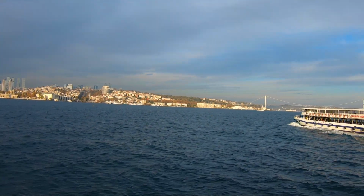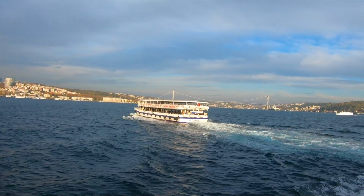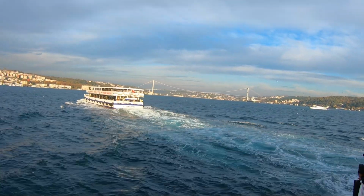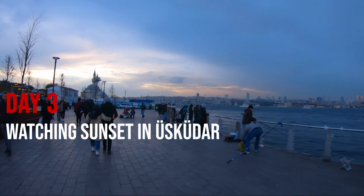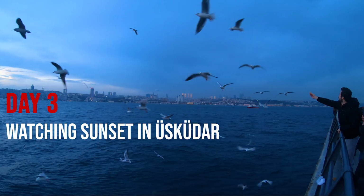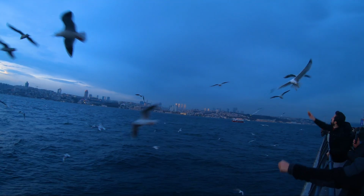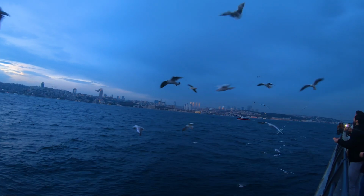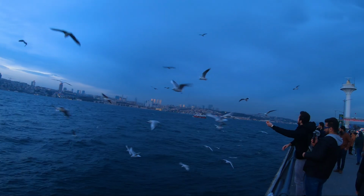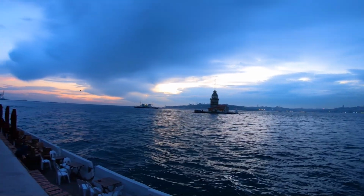After visiting the palace, we'll finish our day on the Asian side of Istanbul, and for that, we'll take a 5-minute ferry ride very close to the palace to Üsküdar direction. There, take a walk along the seaside, admire the beauty of the city while the sun is setting, sit at any of the little cafes, and drink a Turkish tea while looking at one of the most emblematic places of the city, the Maiden's Tower.